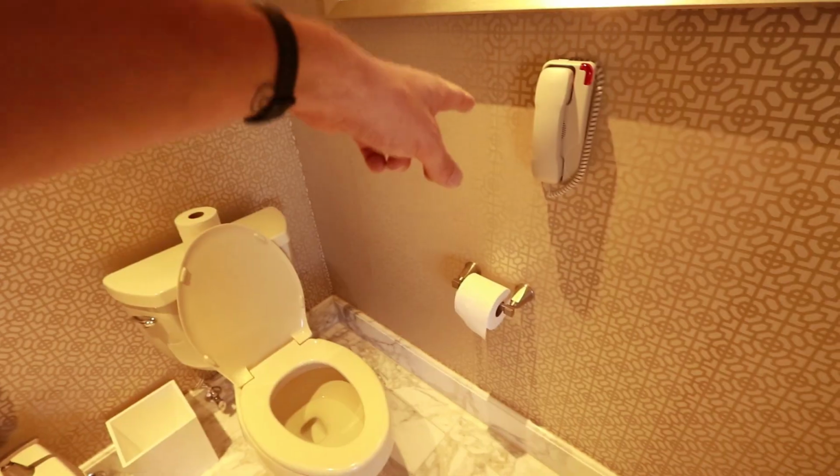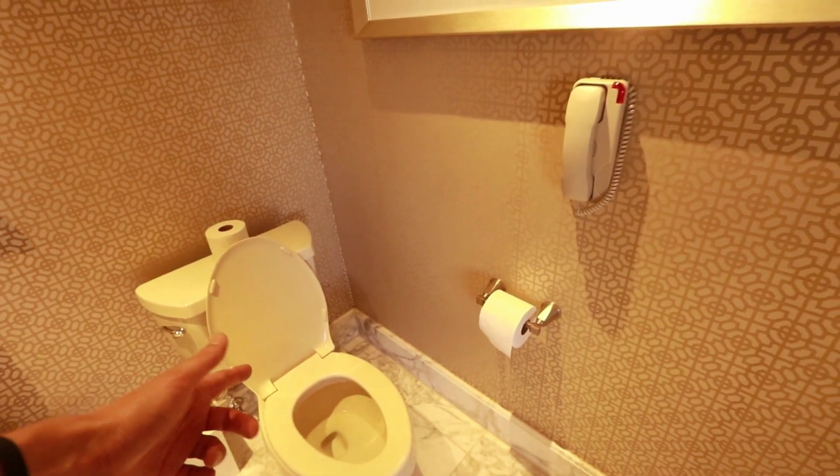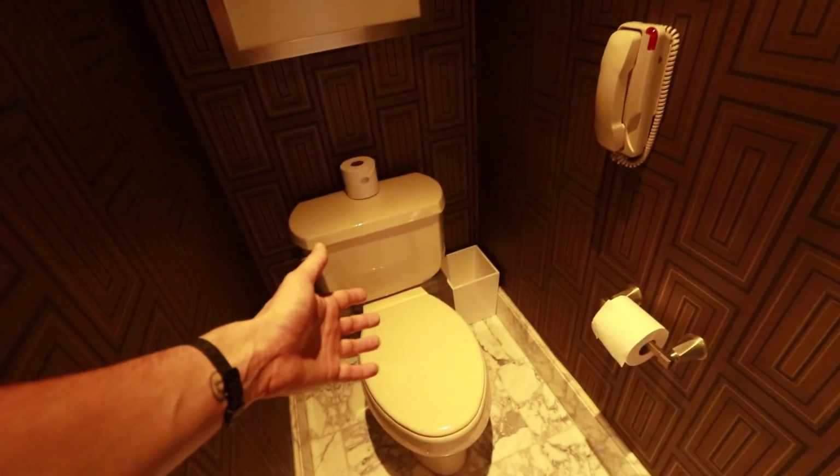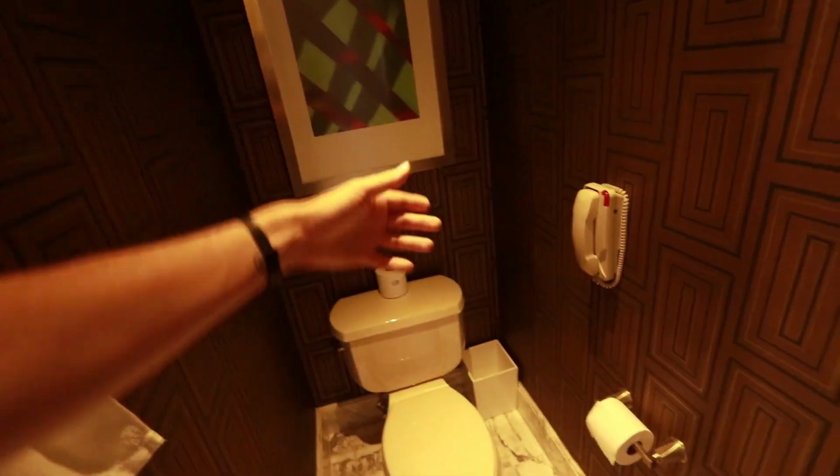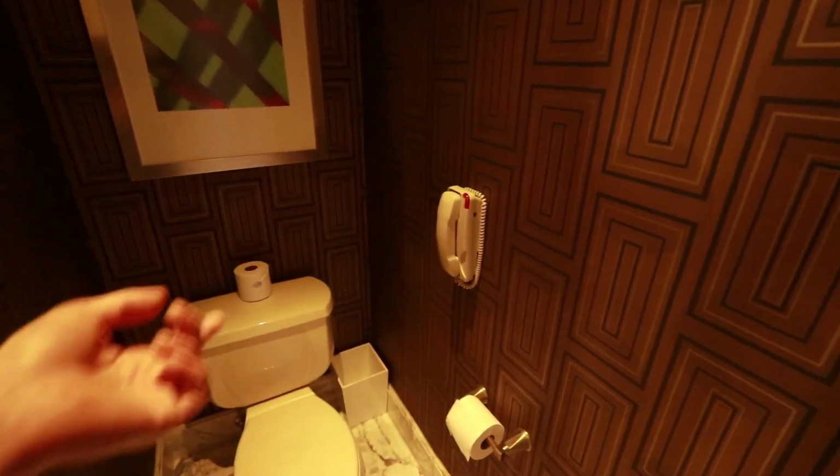Back to my phones. 3, toilet phone, and 4, another toilet phone. Because if there's one thing you need on the toilet, it's your phone. Although I tend to play games and not actually make phone calls, but alright.